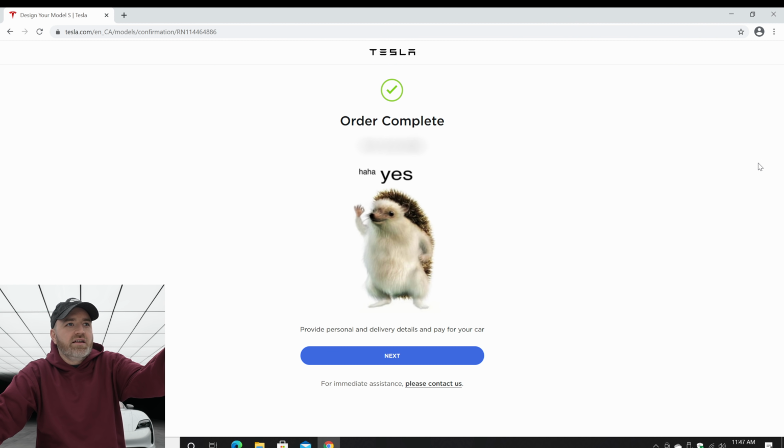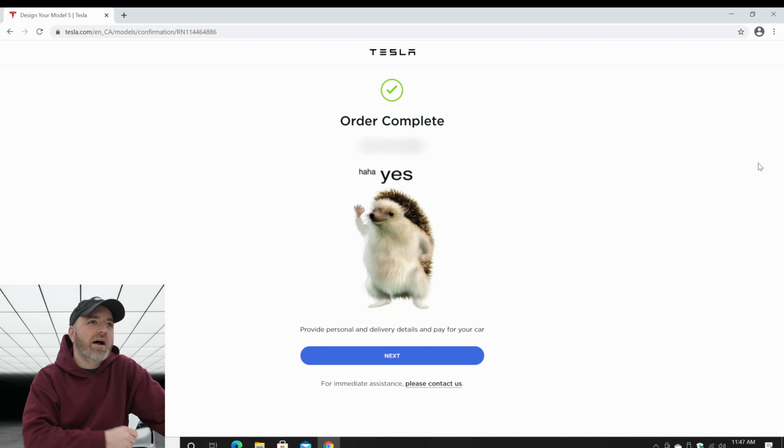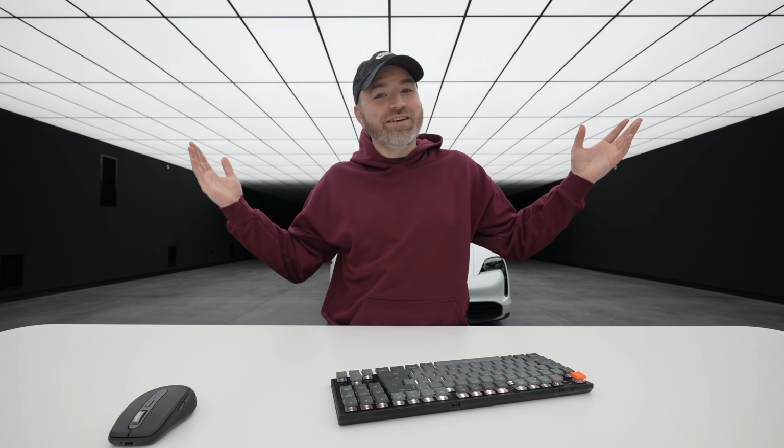All right, so there it is. I entered all my credentials and the order is complete. Look at that. You get a little hedgehog, Sonic the Hedgehog. It looks like a real hedgehog, but he kind of thinks he did a good job. Haha, yes, it's ordered. The Model S Plaid is on its way, and they say March. Let's see if they can deliver it, because I'm really excited.